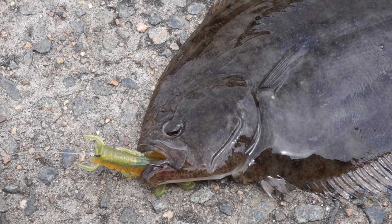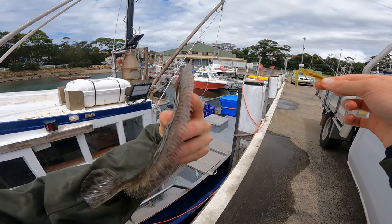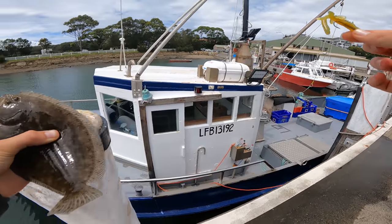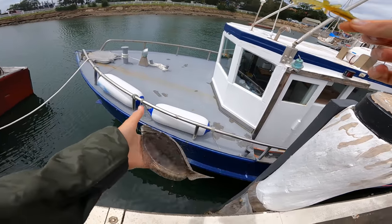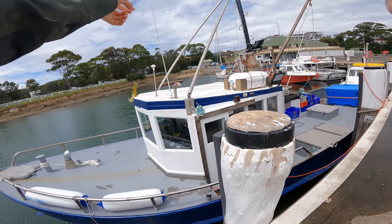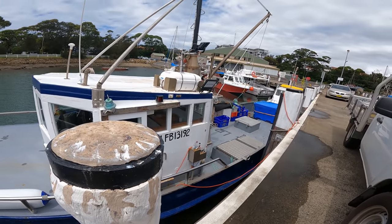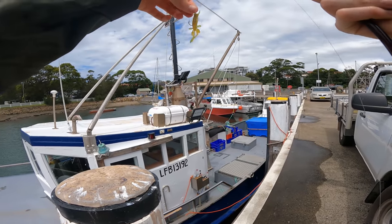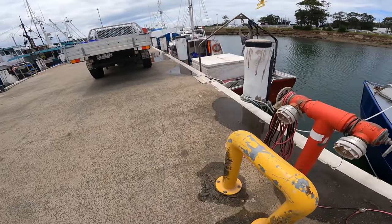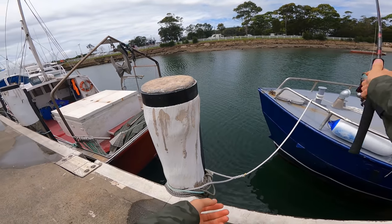That little motor oil creature bait, little risky critter. Not a big guy, but very alien looking thing. That's a proper flat fella right there. See ya, dude. Off like a bullet. That's a good start though. Very good start. Probably 45, 50 minutes in. Actually, I might give that another cast, just in case there's another one around.